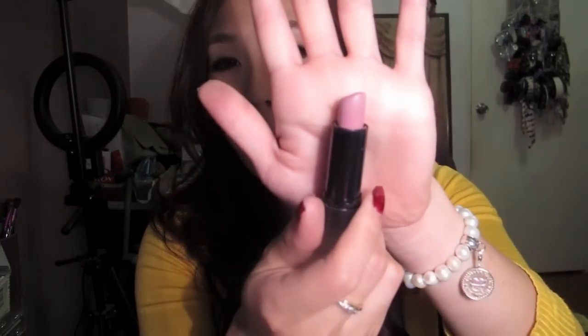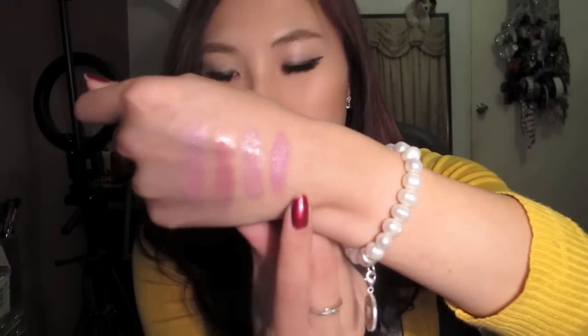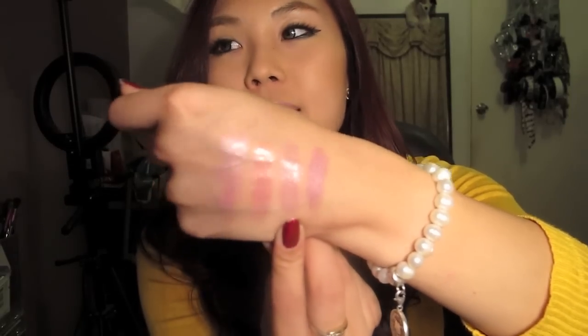Power looks like this, and it used to be my all-time favorite lipstick, and I actually have a backup of this one as well. If I swatch it right next to the lip butter, you can tell the difference between a lipstick and a lip butter. This one is a lot stronger. The color stands out a little bit more, and it's also a little bit darker, whereas the lip butters are very smooth when you apply them, and you can really build it up to become sort of like a heavier lipstick, but the texture would always remain the same.